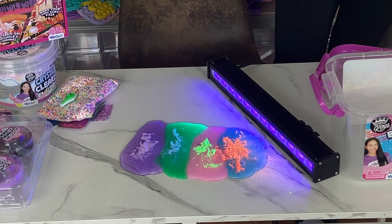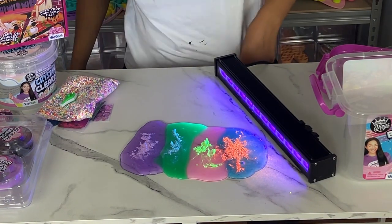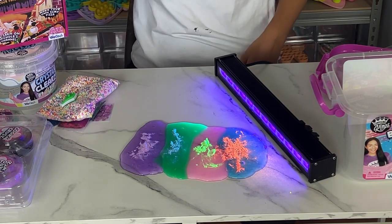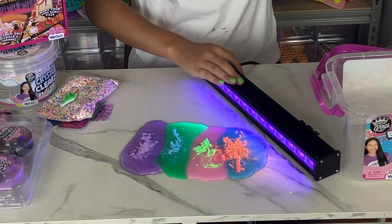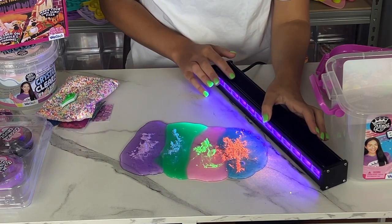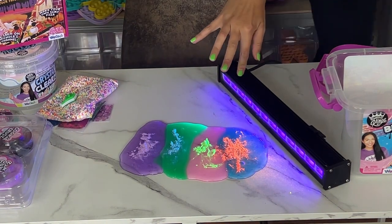Oh, I totally was trying not to do this. Yeah, oops, I messed up. I put the purple and purple by accident. I wanted to have them be all different colors, but I guess you win some, you lose some. Okay. So that's that. Let's see if I can see the black light on them yet.